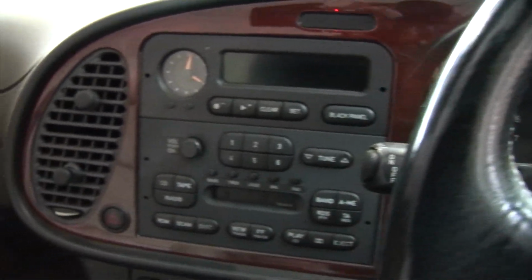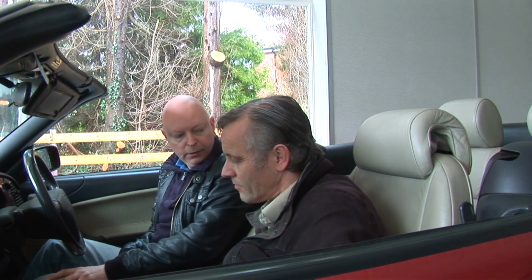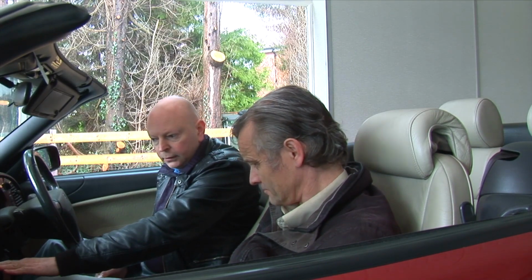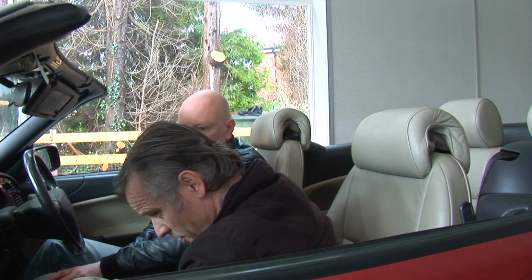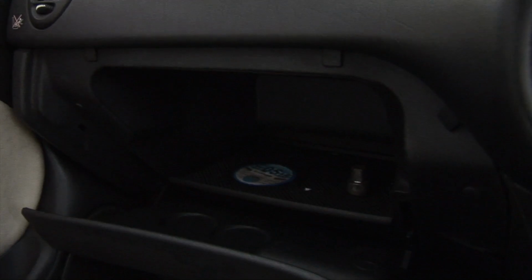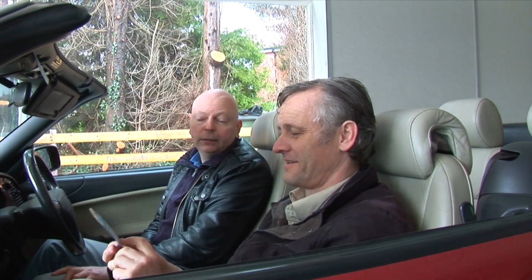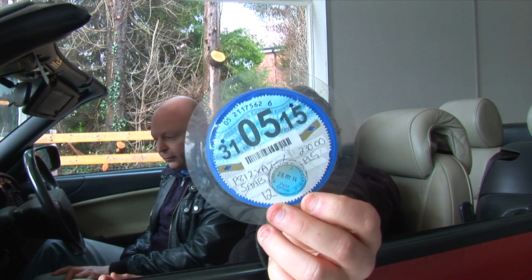Of course, with the age of this car, we've got a cassette player and such, but we have found a button that says disc. And it's quite warm, so I think somewhere there might be a disc changer hidden in here somewhere. We're not quite sure about that. It's definitely not in the glove box, but I have found the road tax disc. A tax disc, 2015.